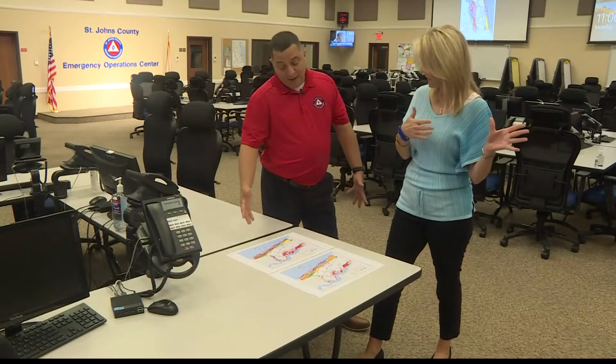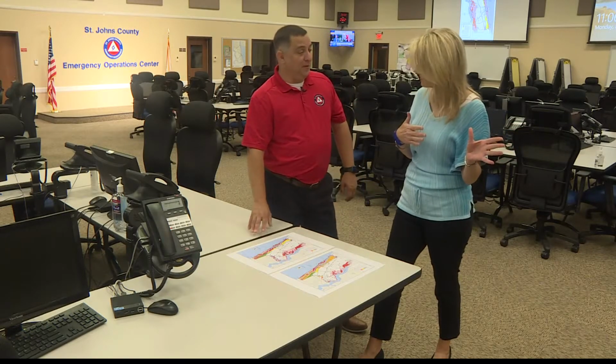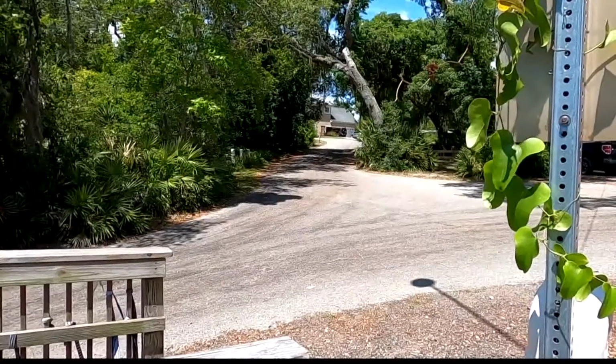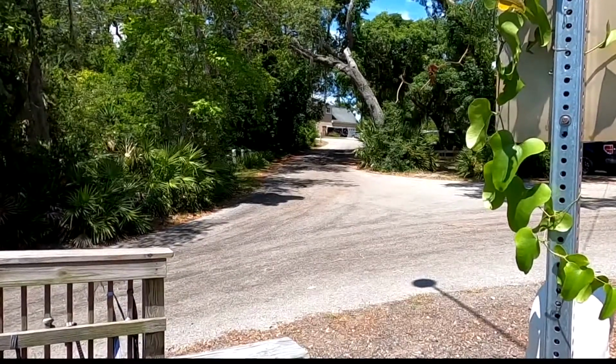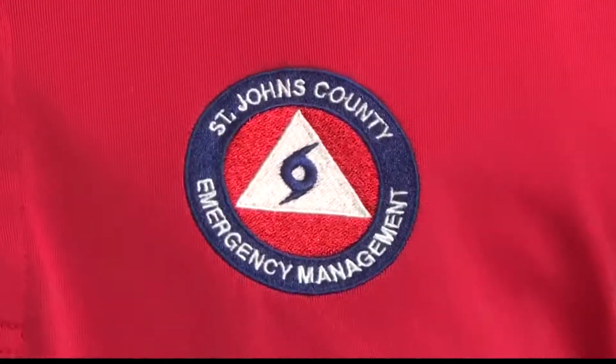Jamonko says the new zones are not based on history. And while the experiences with Matthew and Irma are helpful, storm surge and elevation prompted the changes. The National Hurricane Center updated its modeling and information, and the county then looks at all that information and draws the lines accordingly.